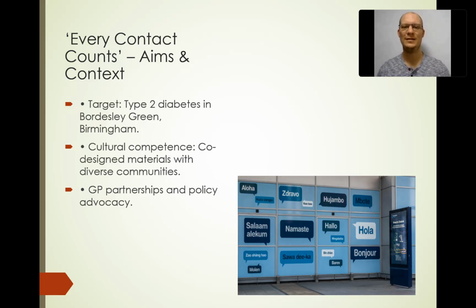To bridge these gaps, the project prioritizes 3 approaches. 1. Culturally tailored engagement. Working closely with Somali, Pakistani, and Caribbean community leaders, we redesigned health resources to align with local traditions. Generic advice, such as replacing white rice with quinoa, was replaced with practical steps like switching to wholemeal chapati flour or adjusting portion sizes for rice-heavy meals. Testimonials from residents were woven into outreach materials to strengthen relatability and trust.